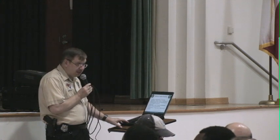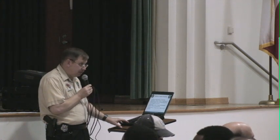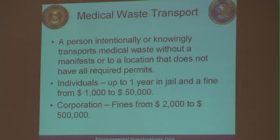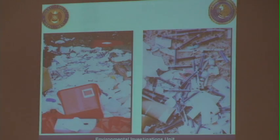We have a medical facility in here? Okay, didn't think so. Medical stuff, you cannot drop off anything that's contaminated. Just skip through that a little bit.